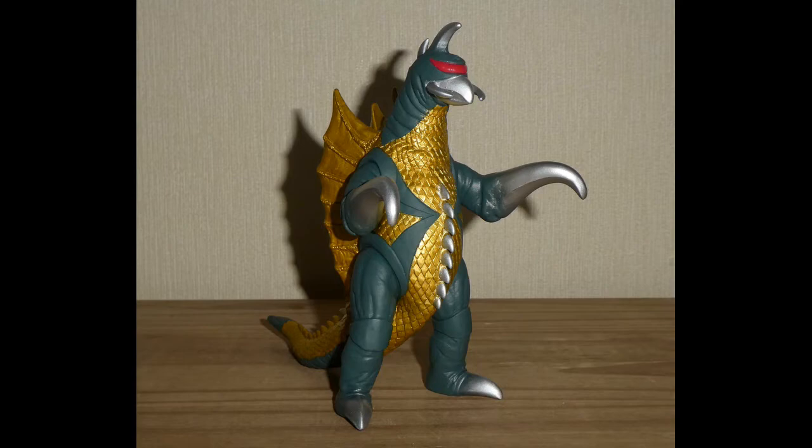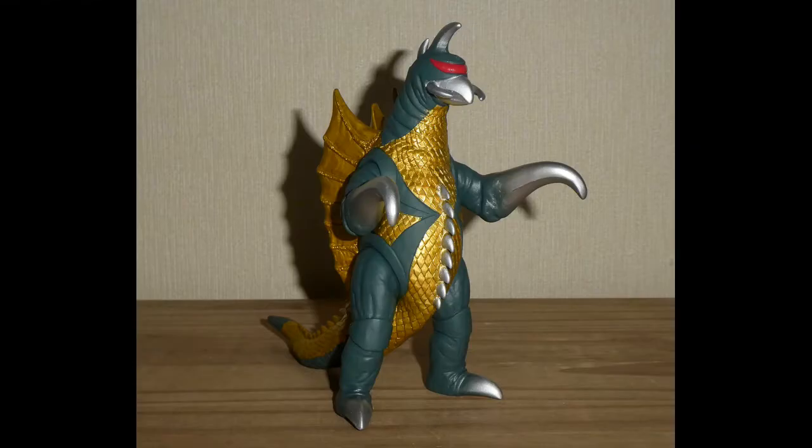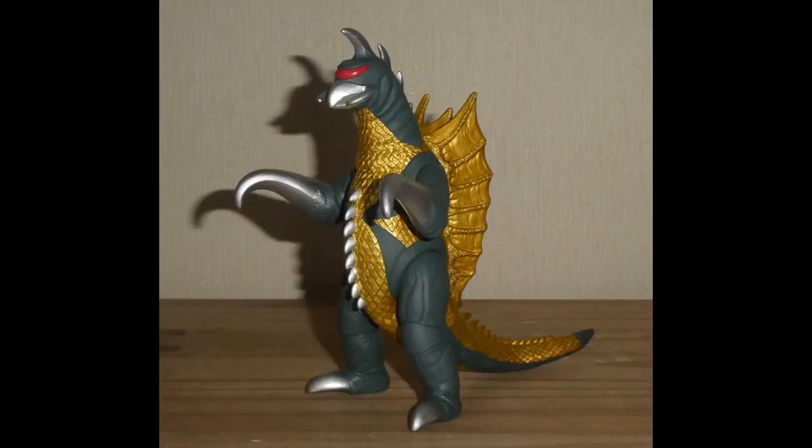Also this year, 2022, happens to be the 50th anniversary of the character, so it makes sense that I purchased the Movie Monster Series figure of him and review it before the year is out, even though it's just begun, but I digress. Gigan's first appearance was in the 12th entry of the Showa series, Godzilla vs. Gigan, which originally was going to be called Godzilla vs. the Space Monsters, Earth Defense Directive, and then it was changed to The Return of King Ghidorah.